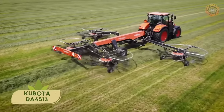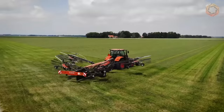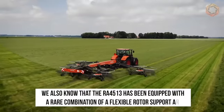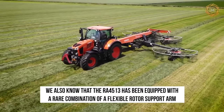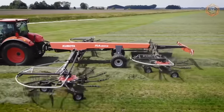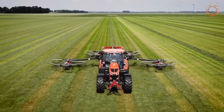What do we know about the four-rotor rake we see on the screen? Firstly, we know that the manufacturer of this machine is Kubota. We also know that the RA4513 has been equipped with a rare combination of a flexible rotor support arm and three-dimensional suspension, which provides unrivaled terrain following and clean raking.